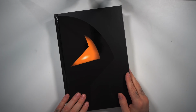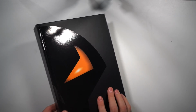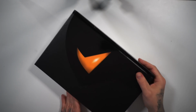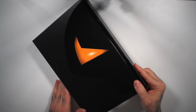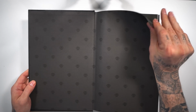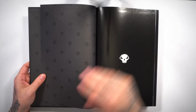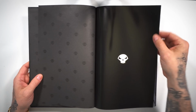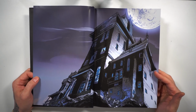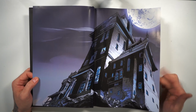So you got that high gloss finish on the skull, the matte black on the hardcover. Nothing on the spine, just the 6 and the skull. Same on the back. So let's open this bad boy up. Got that black pattern here on the cover page. You got the Spawn skull on the cover page, and boom. I was already flipping through this. You're smacked in the face with art throughout this whole book.